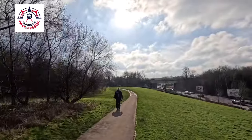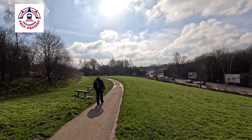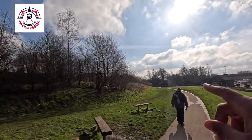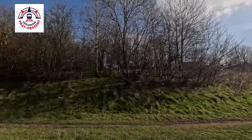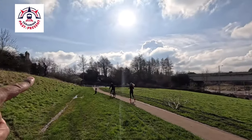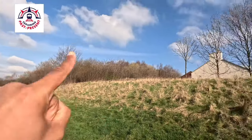So this is a section where the line actually split into the Hull and Barnsley Railway. Down in front of me, when we get closer, you'll see this bridge where the Hull and Barnsley Railway went. And you've got the embankment down here that was on the Chapel Town loop line, that went towards Ardsley Tunnel, which is just going up that way. So you've got the Stairfoot railway station just down here, the Hull and Barnsley railway where we've just come down, and the Chapel Town loop line along this embankment.